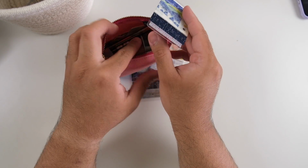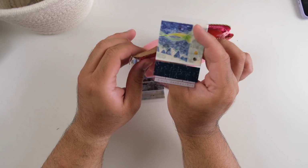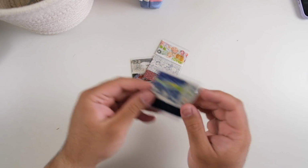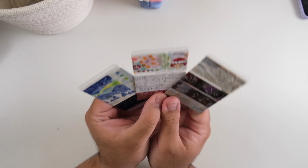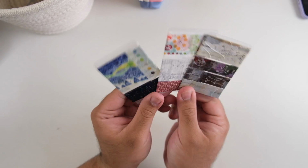Not recently, it's been a while now, but I used to not like blue for the longest time, but I've been really warming up to navy blue because it just reminds me of the night sky, and I think that's why I really enjoy it. So I love all these samples. I've been trying to slow down when I'm using them because they're too good, and I want to savor them.